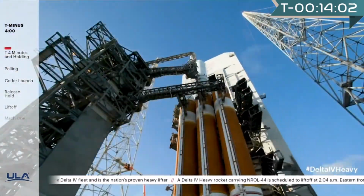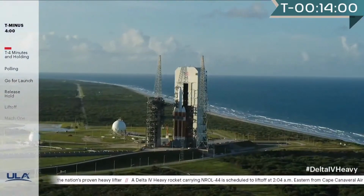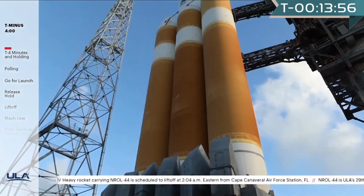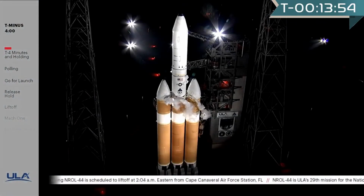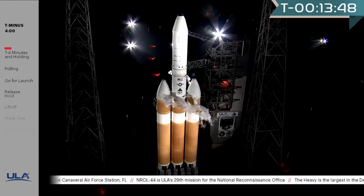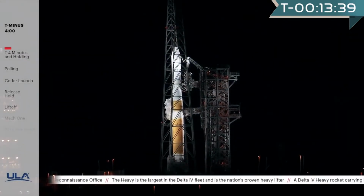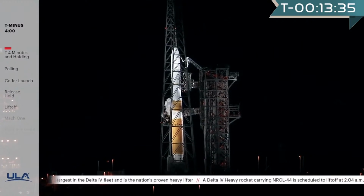Delta IV stands 235 feet tall, or about 23 stories, and weighs about 1.6 million pounds fully fueled. The 3 big RS-68A engines produce more than 2 million pounds of thrust at liftoff. So guys, I was telling you about the firepole. Let me just explain you what will happen today. So guys, ULA pumps hydrogen.